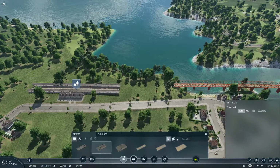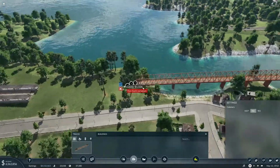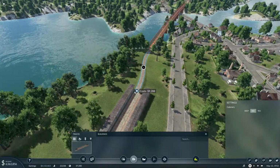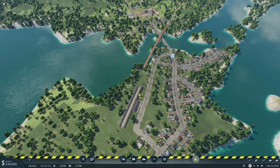Right, let's see if this actually works. I should have checked first. Construction not possible. Oh no, don't say it's just not possible at all. Oh no, it is. I must have just clicked in the wrong place. Oh no. No, no, no. We don't want that. Joe, we've been paused, so we'll get the money back for this.